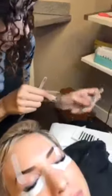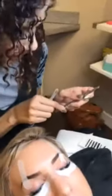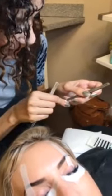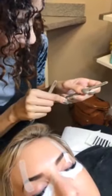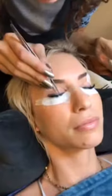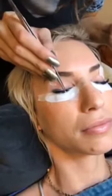To kind of be ambidextrous for this. Yeah, you have to get used to using your non-dominant hand. And you have to be able to see. And you have to be patient too.